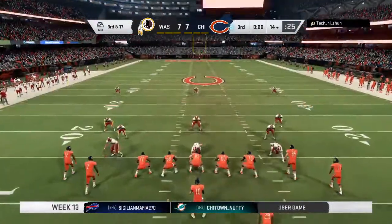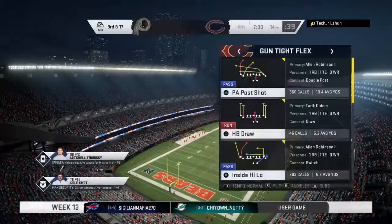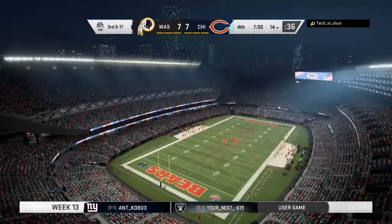Trying to get one more in here before the quarter breaks. 1 quarter remains here on a Sunday night. You are watching the NFL on EA Sports.